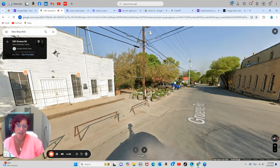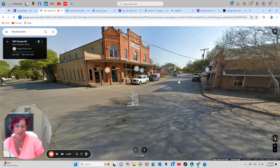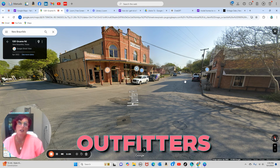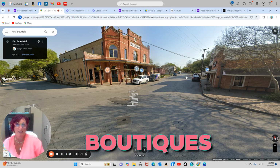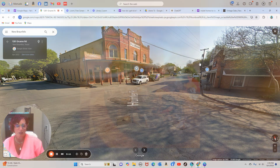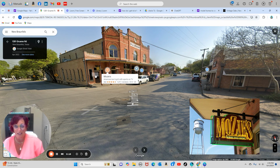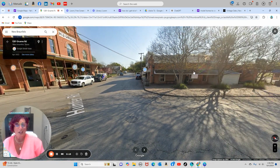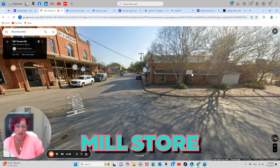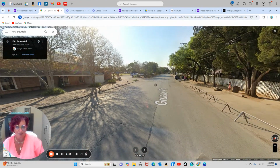Also, there's a lot of shopping. So in case you didn't know that, if you go down this street right here, there are all kinds of shops, anywhere from camping outfitters to, of course, boutiques, lots of boutiques, lots of jewelry. We've got some really great food here in Gruene. We've got some Mexican food places, the Adobe. We've got Mosey's Bar and Grill right here. Right here, we've got the Mill store where it houses all kind of cool things, different things for you to buy, lots of treasures, lots of parking here.